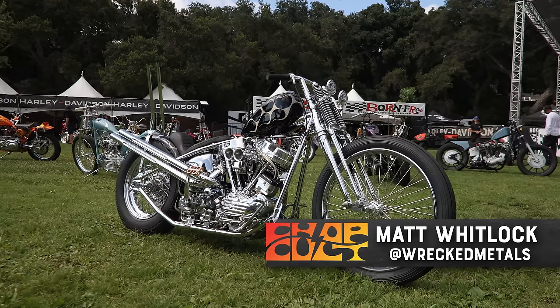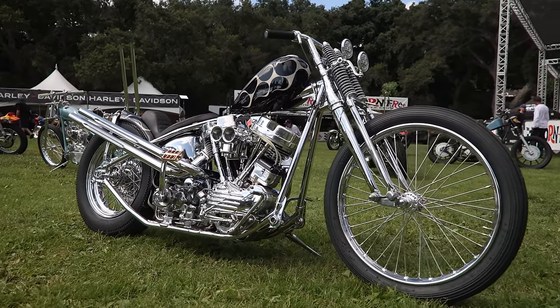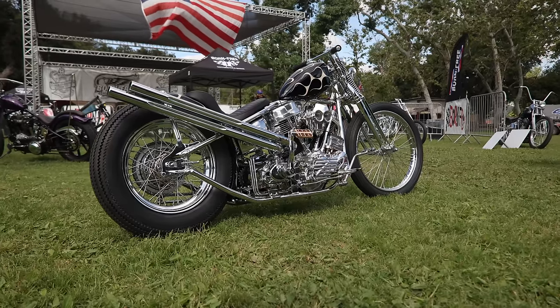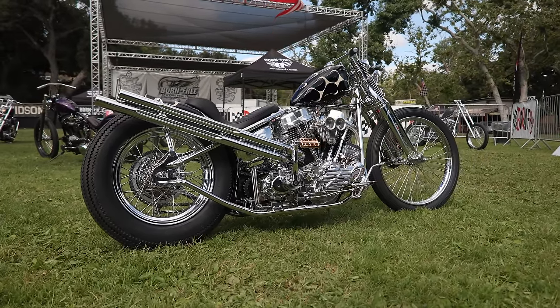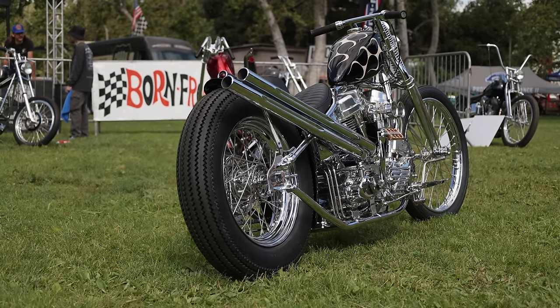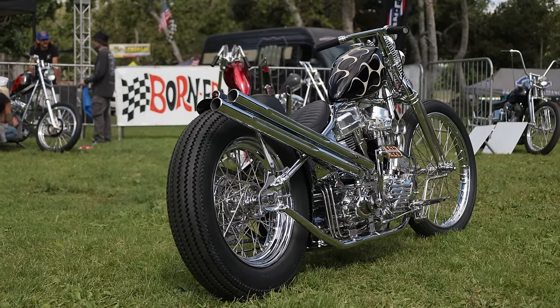My name is Matt Whitlock. I have a shop called Wrecked Metals, and we brought a 1959 Panhead. This Panhead is my personal bike. I've had it for 23 years, and it was time to give it a makeover. So we ran it through the shop.